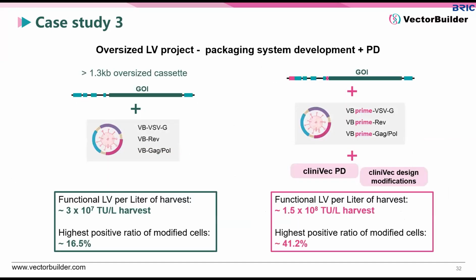And very quickly, thirdly, this is a lentivirus project where we had a typical workflow, a very standard 3 to 10 to the 7 transducing units as your yield. What we did then do is we subjected it to prime analysis, and we included CliniVec PD and CliniVec design modifications. And we were actually able to boost functional lentivirus titer up an exponent, up a log, up to 1.5 E10. This was part of a CAR-T experiment. So we were able to boost the amount of positive ratio of modified cells by having better functional titers. So again, it shows that it's not just AAV, it's not just plasmids, but we can also look at lentiviruses as part of CliniVec.